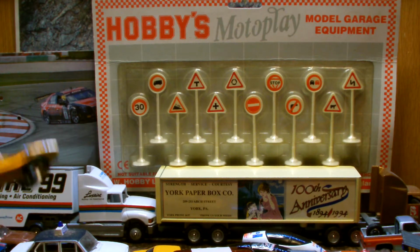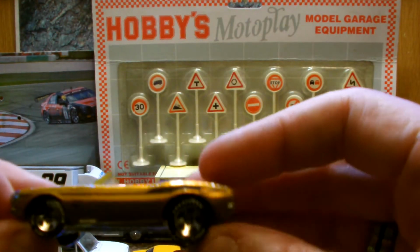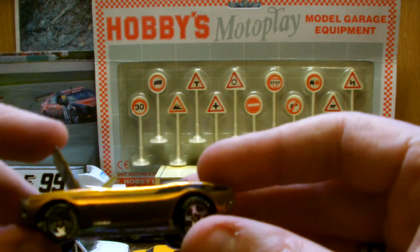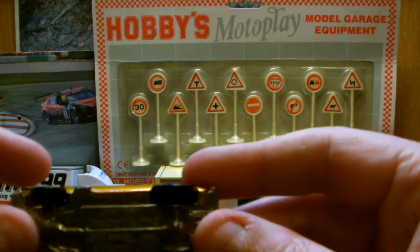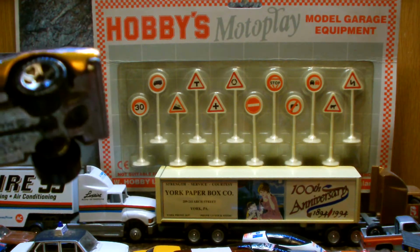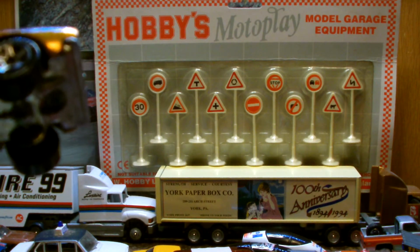Right, this is the one I got for £1. Convertible. It's got a couple of chips on it. Opening hood, 67. All metal. Plastic wheels, but nice. It says something around the edge of the tyre. It says Goodyear on that one.